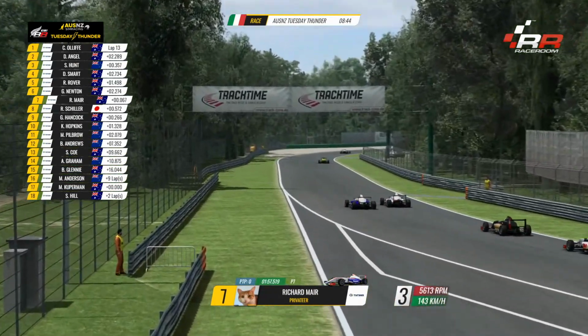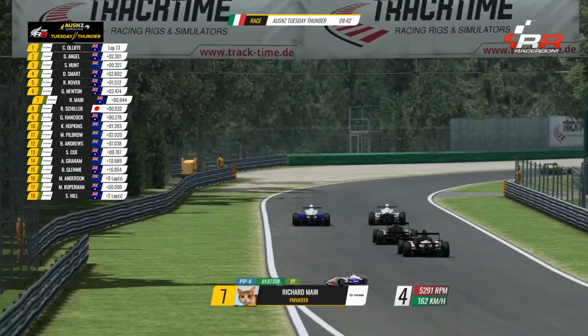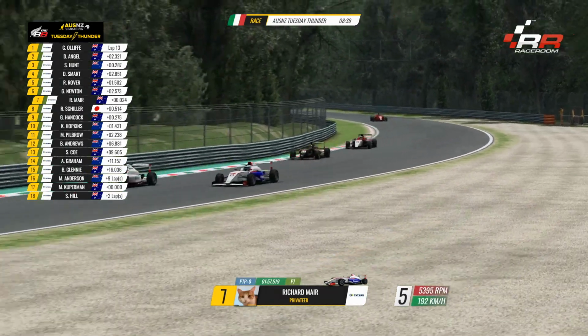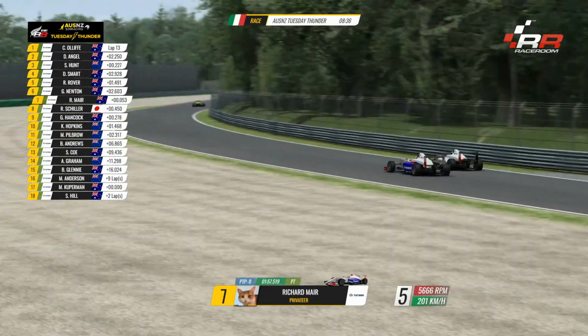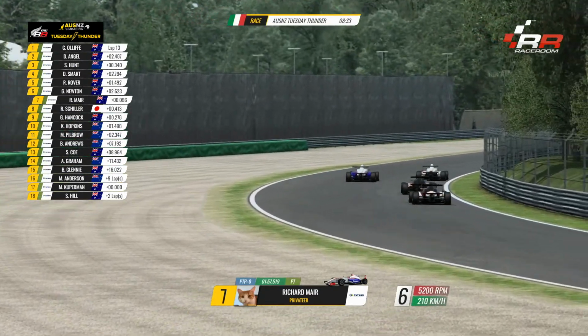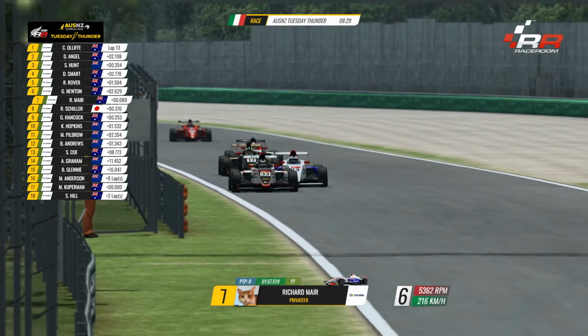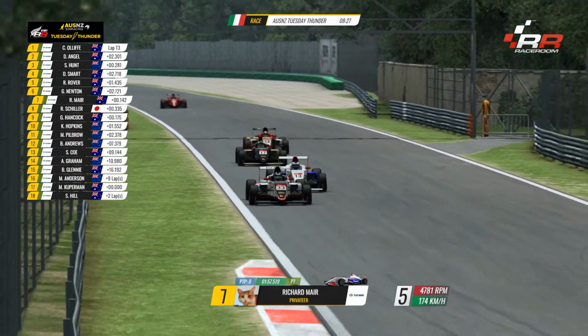Little battle back here for 7th, 6th, 7th, 8th and 9th, I'm guessing. Richard Mere out on the wide line. That's probably not going to be the best line to take, but sort of sets him up nicely for the next chicane if he can hold it there. He thinks better of it, pops back in behind.